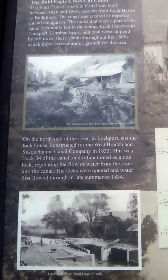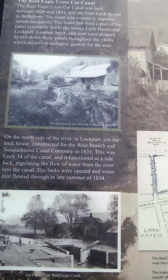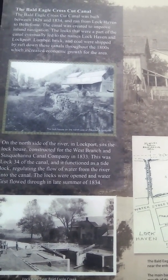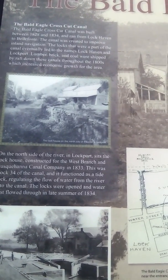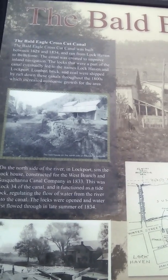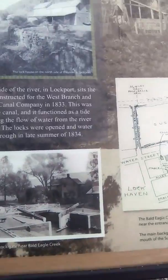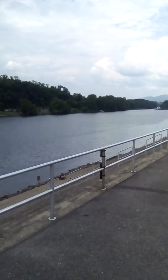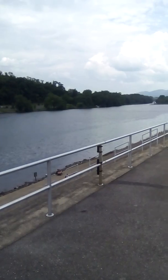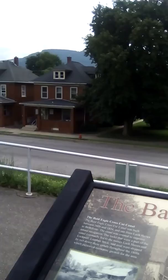On the north side of the river in Lockport sits the lock house constructed for the West Branch and Susquehanna Canal Company in 1833. This was Lock 34 of the canal, and it functioned as a tide lock, regulating the flow of water from the river into the canal. The locks were opened and water first flowed through in late summer in 1834. There's the lock house. Right down there would be the lock house, where that pontoon boat is, right down in that area. I'm going to come back really slow.